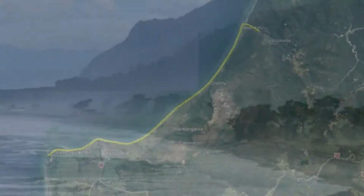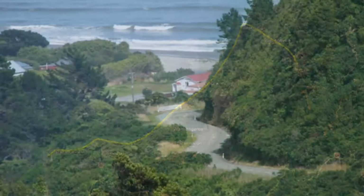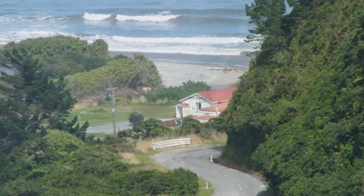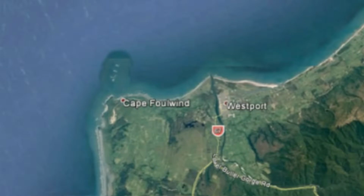The views were amazing. We turned up one valley and climbed into the hills. Clearly some kind of property development was going on, but it felt very remote. Back to Westport for the night.